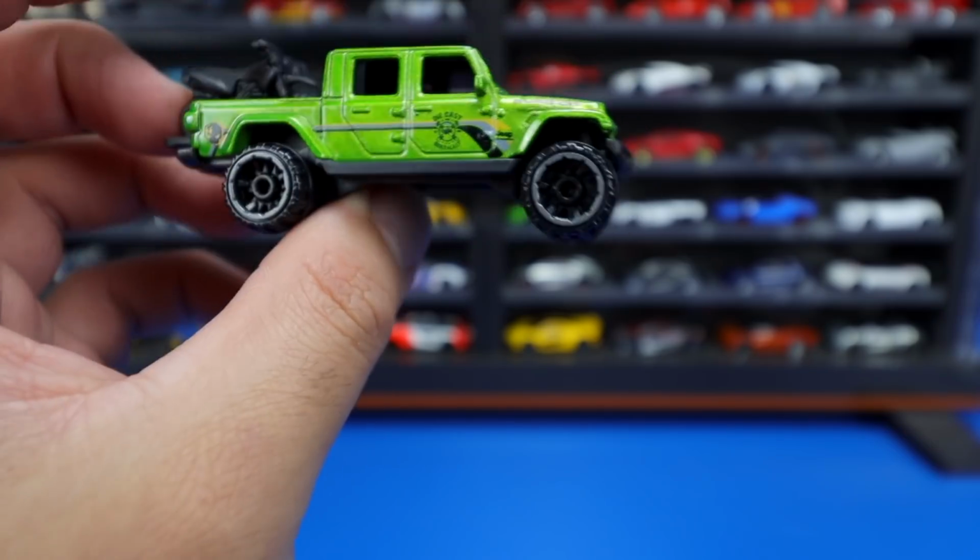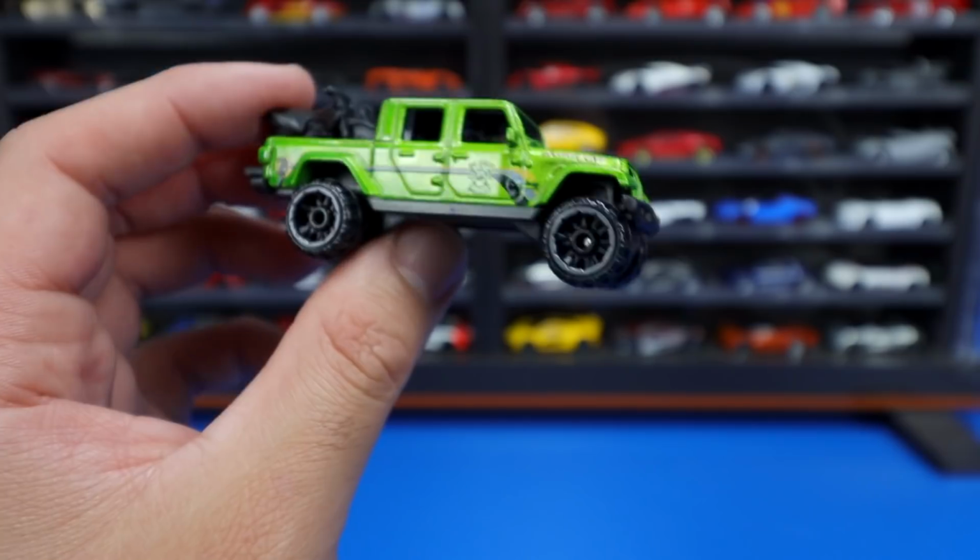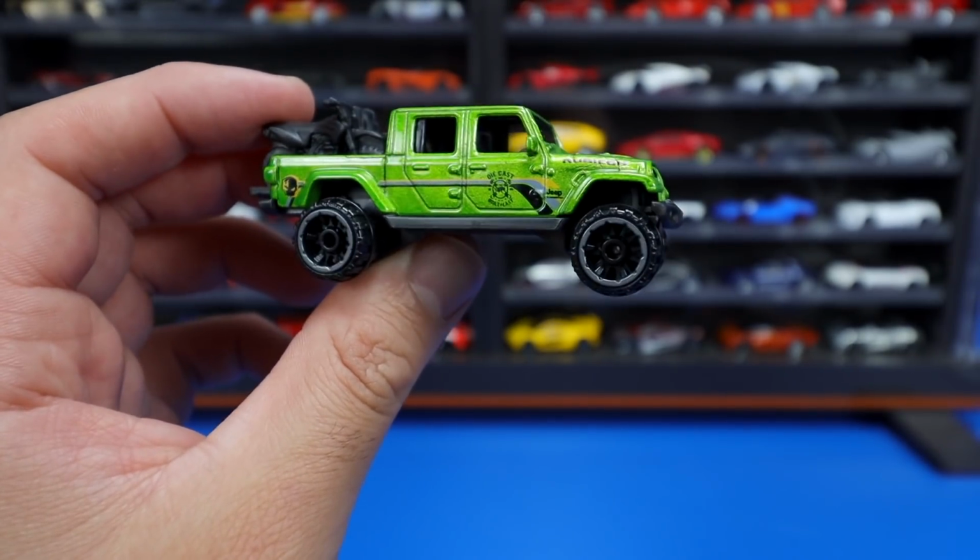I think we actually did get another green color of this one as well. But to have two different variations, it's always fun. So there we go with our 2020 Jeep Gladiator.